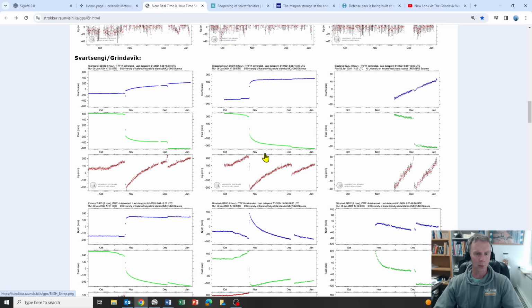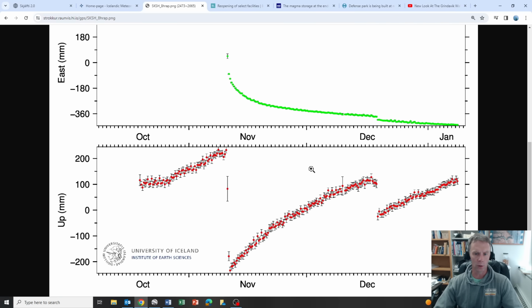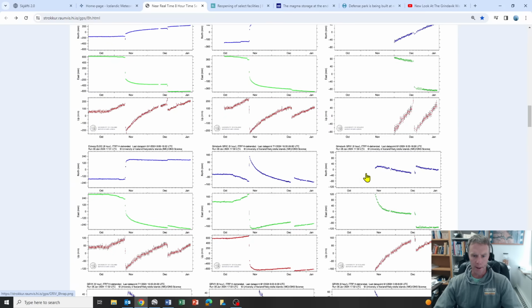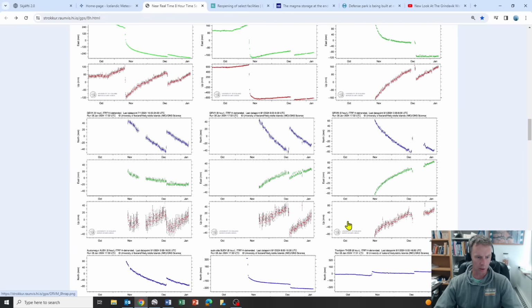If we look at this one here, we see a similar trend, although notice that we're not nearly back to the elevation of pre-November 10th, but we are more or less back to that December 18th elevation. So this broadly shows a very similar trend. I didn't see any of the other stations show me anything remarkable, so I'll maybe just leave it at that.